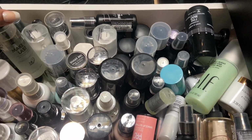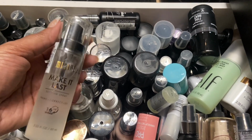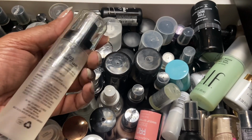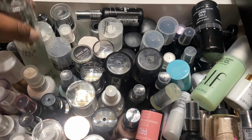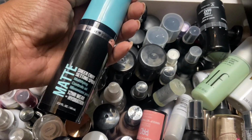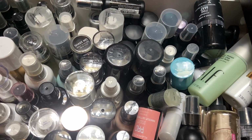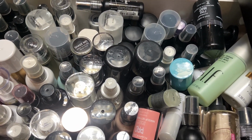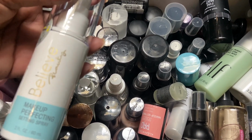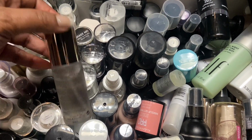Let's go in. Do we want to try this Milani Make It Last? We'll go with this Milani Make It Last. I think this is a matte one though, so I don't want to use a matte spray. What is this one? That's a matte. Don't want to use that. I feel like I need a dewy one because I have some matte foundations picked out. So I'm not really feeling that one.